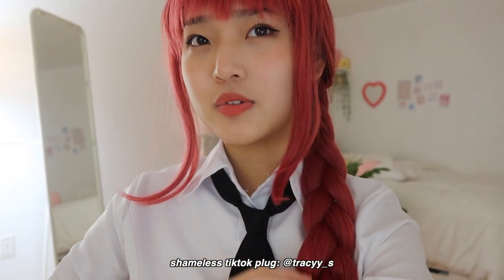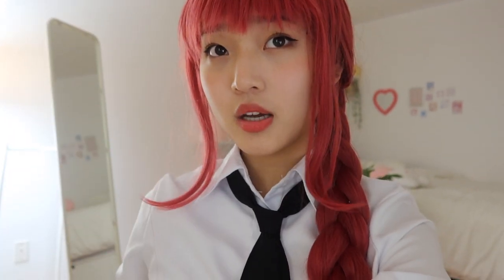I spent like an hour trying to take pictures and a few TikToks just for fun. I'm not really satisfied with any of the pictures, so I'm gonna take a little break and then try taking them again. I didn't really put too much effort into this cosplay, honestly. I just did my everyday makeup and threw the wig on.